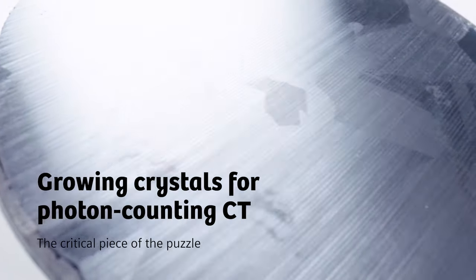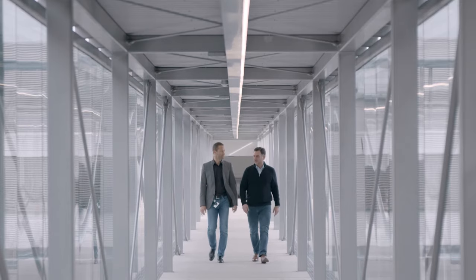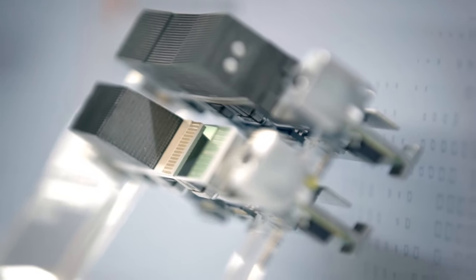The difference from previous computer tomography technology to photon counting CT is about the same as going from regular TV to HD and from black and white to color, but all in one step. But photon counting CTs can be built only if you have the appropriate detector material.